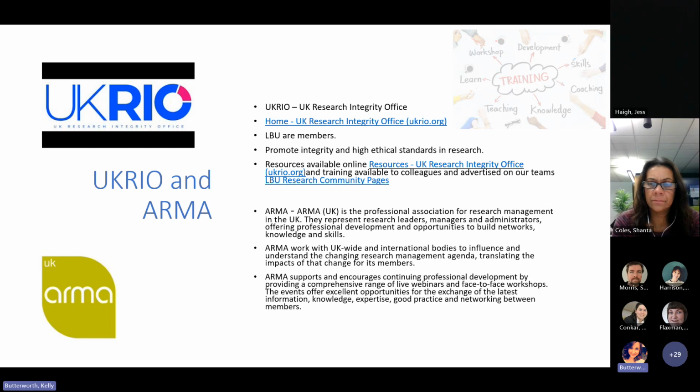Members of administrative staff across the university are signed up to ARMA and do attend a variety of these sessions. And any useful information that comes out of those is disseminated, enabling us to support academic colleagues across the university. They also offer networking events, and they send out regular news updates and bulletins with useful information.